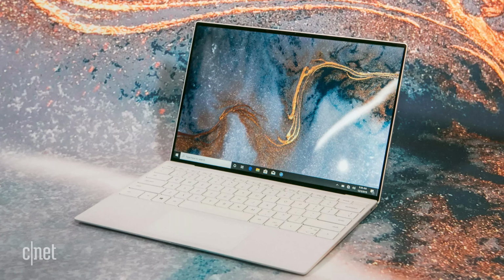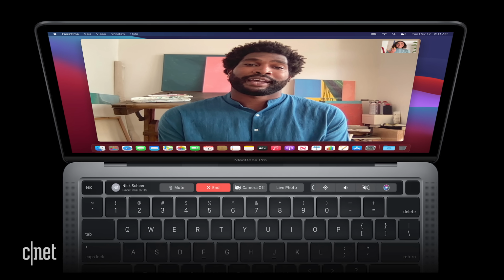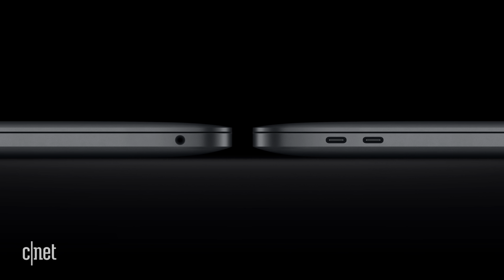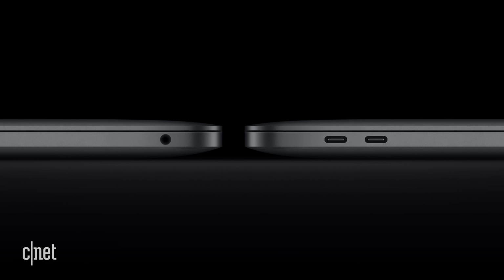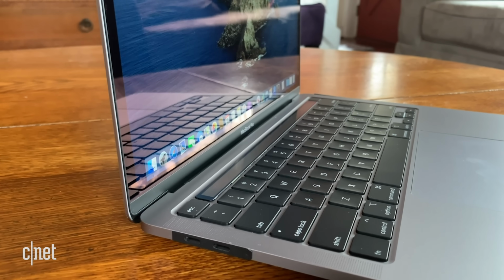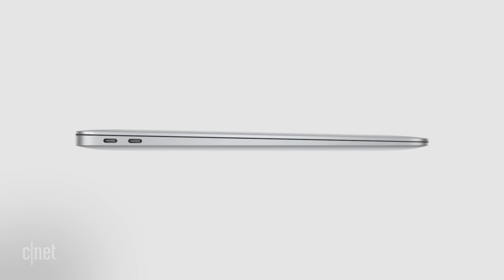Just airdrop it over. The new MacBook Air and Pro both still have 720p cameras. Why? Why not update that? On top of that, I had to double and triple check this. The M1 MacBook Pro loses 2 USB-C ports. The 2020 Intel MacBook Pro 13-inch had 4 Thunderbolt 3 USB-C ports. The M1, 2 Thunderbolt 3 ports with USB 3.1 Gen 2. Why? Why did you do this, Apple?